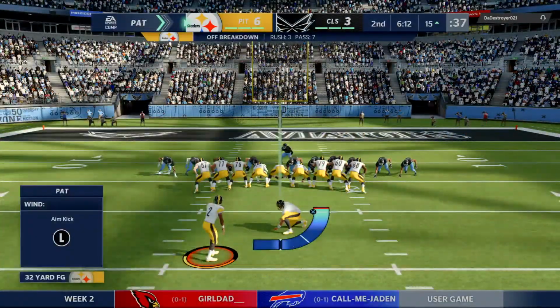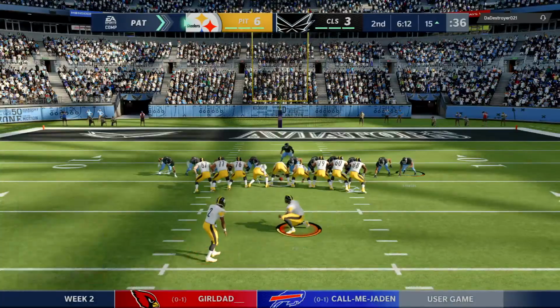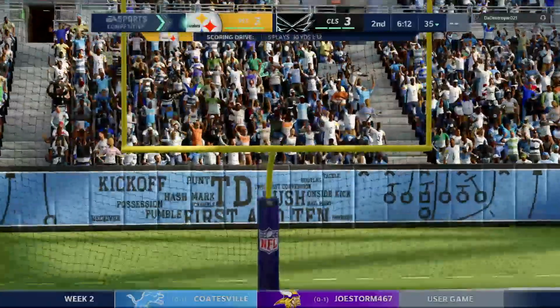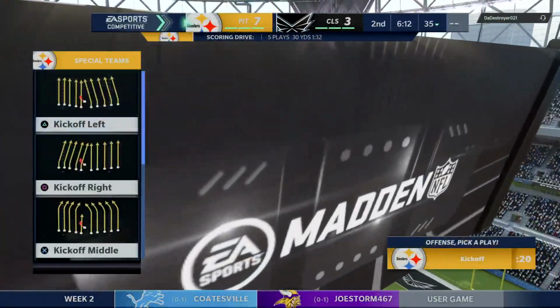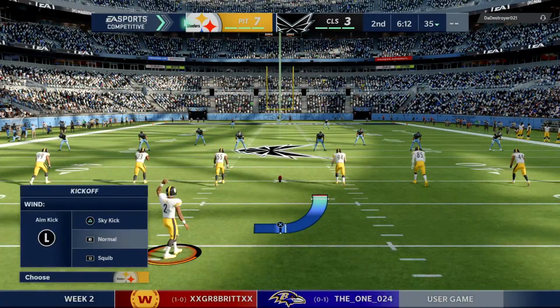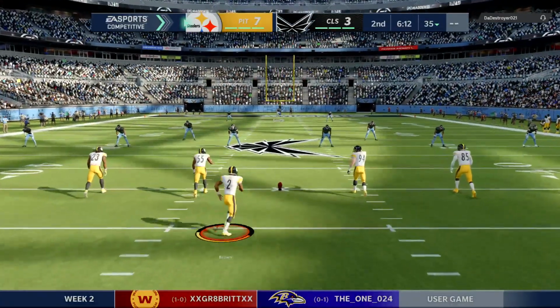A great play there with his first career NFL touchdown. And the Steelers have taken the lead. Point after, right down the middle. And that makes it a 7-3 lead. Brown now to kick it away after the touchdown.